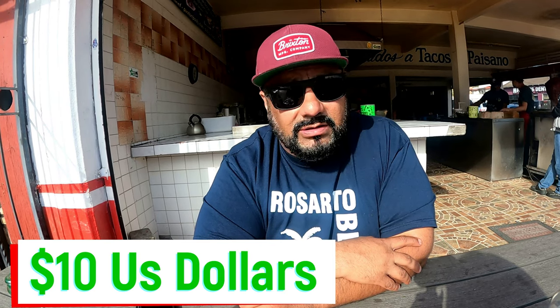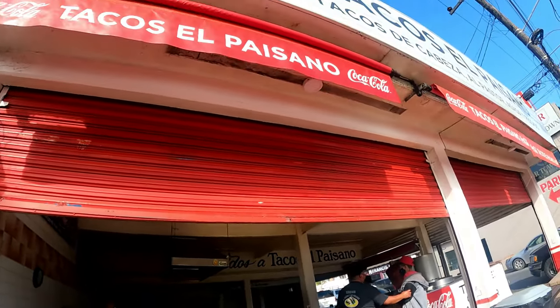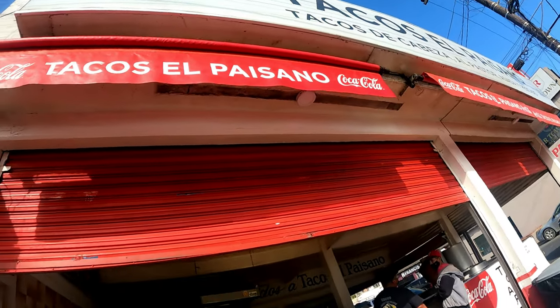That is absolutely good, amazing street food. Like I said, this is one of the well-known spots. It's a constant battle between them and Tacos El Norte. So we're gonna have that too. So we're gonna compare the difference.